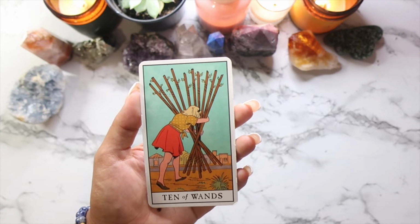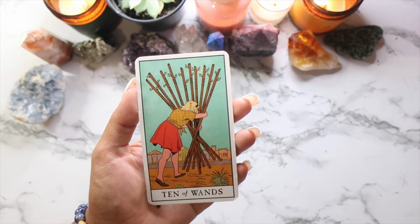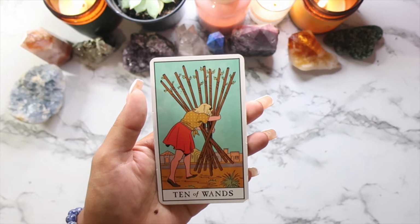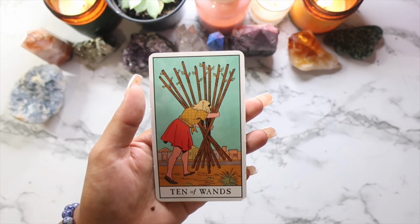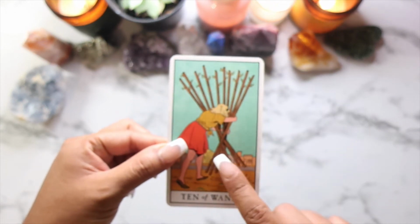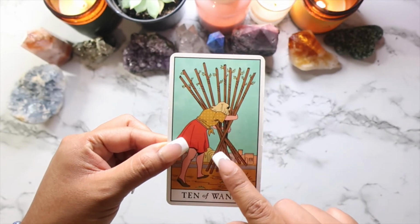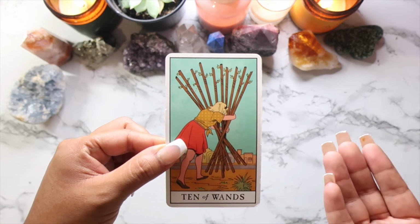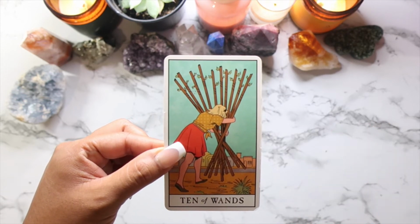And I feel like no matter how this looks for you, I just get the energy of someone who needs to put a few balls down that they've been juggling. I feel like it's definitely time to bring your attention to your workload and how much you've been carrying, how much you've been taking on, both consciously and unconsciously.